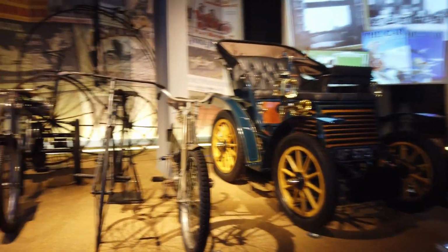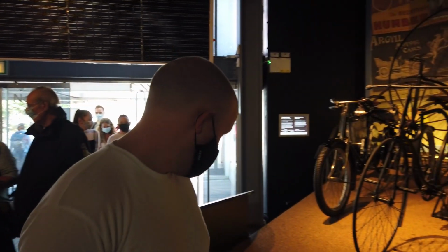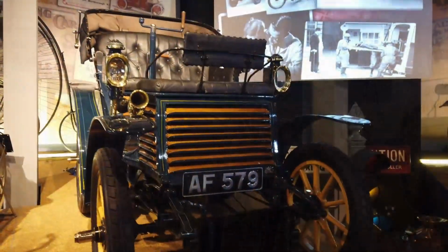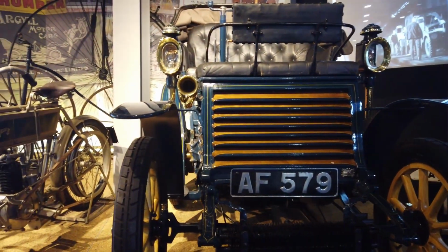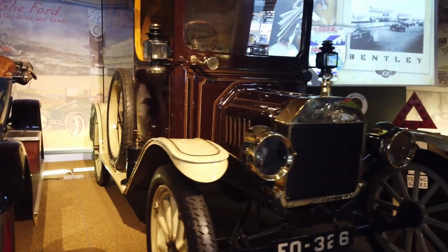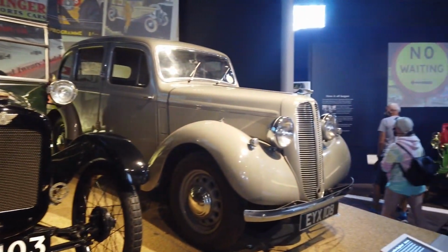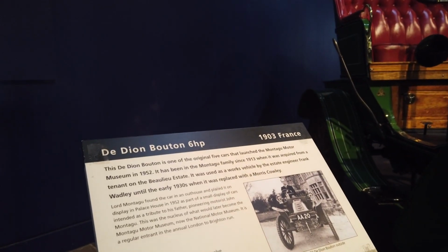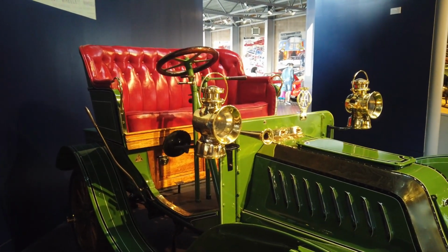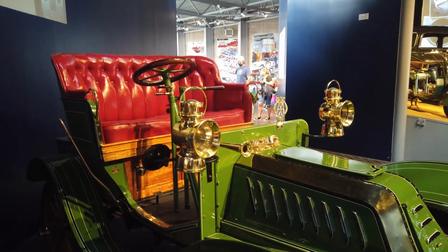Two and a half horsepower. So what are we looking at here? Max is 2.5 horsepower from 1899. Would you like one of these? No. Then we've got a Fiat 3.5 HP car. The Dion Bouton 6 horsepower, one of the first 5 cars that launched this motor museum in 1952.